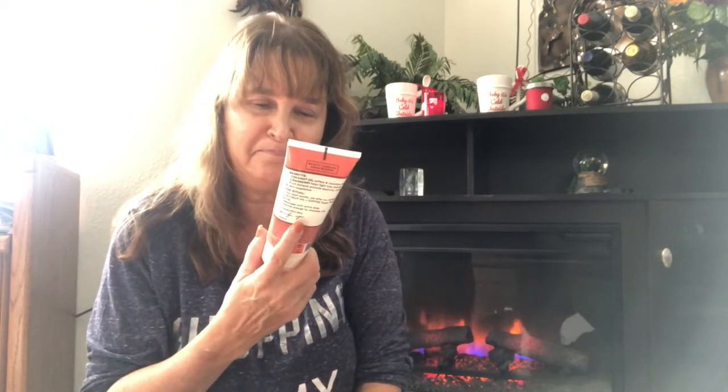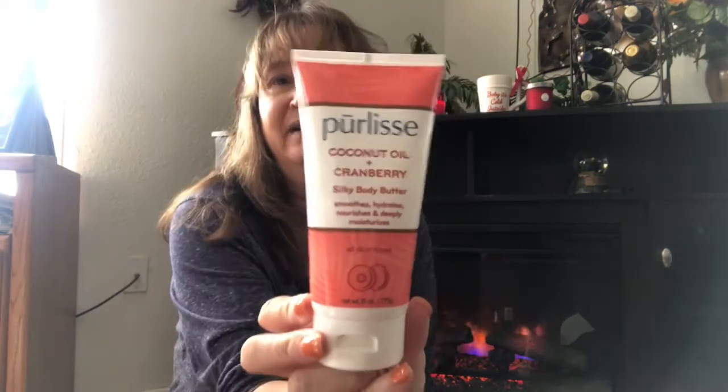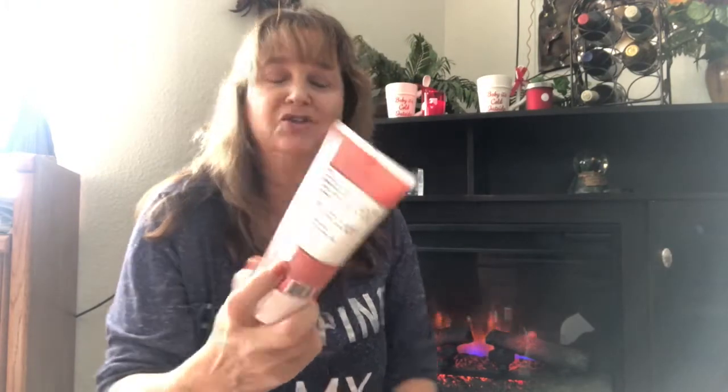Then we got Perlice Coconut Oil and Cranberry Silky Body Butter. Body butter. And look at the size of that. That is a nice size. I had just taken a shower and I have more lotion on me. So I'm not going to try this, but it's definitely a keeper. Then we have Moroccan Magic Argan Essential Oil Lip Balm.